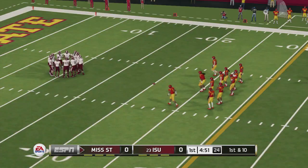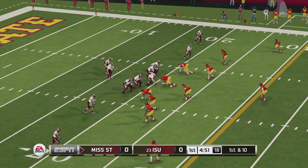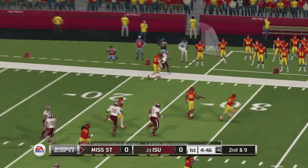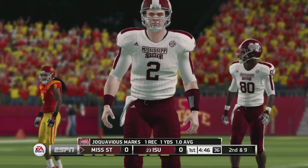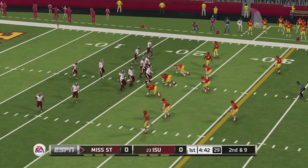So here comes the offense taking the field for the first time today. Looks left, finding his tailback. He's pushed out of bounds around the 21-yard line. That brings up second and nine. Ball on the 21.